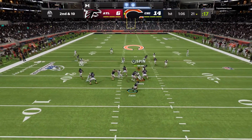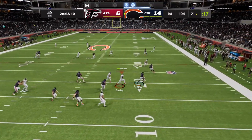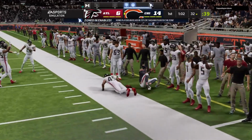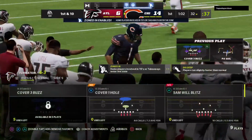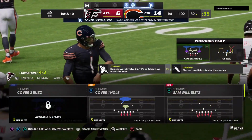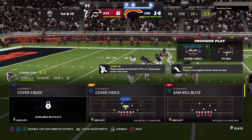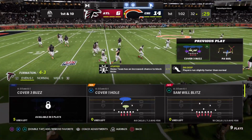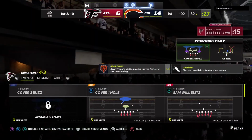To throw is Fields. Eluding the pressure right. And he'll have this past the 30 prior to going out of bounds. Nothing open downfield. He keeps it himself for 11 and a first down. First and 10 at the 32-yard line.